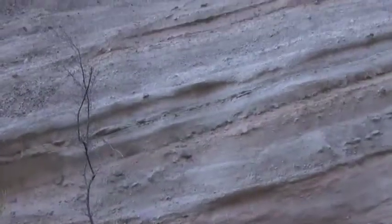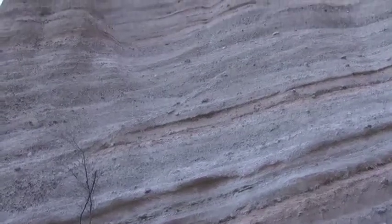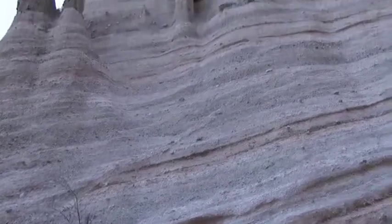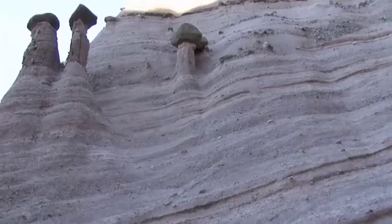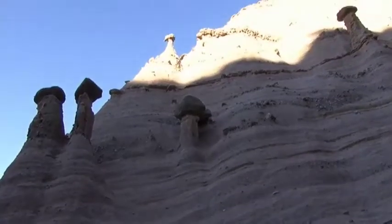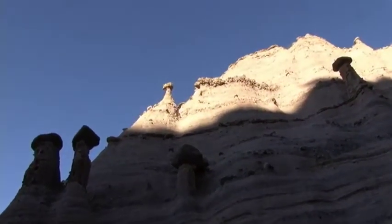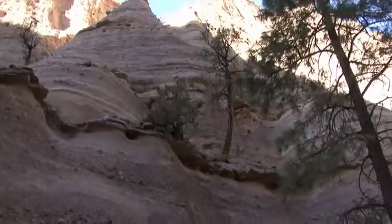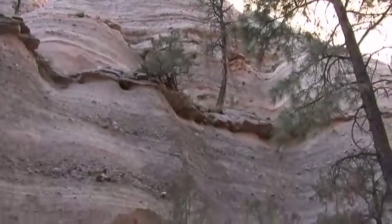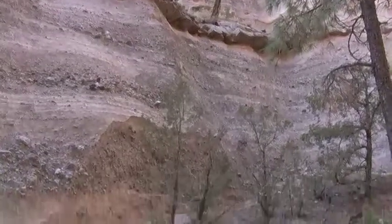One of the reasons why this location is called Tent Rocks is because of the very conspicuous pedestals that are eroded into the sedimentary sand and gravel layers at Tent Rocks. Here we can see the origin of these pedestal rocks very clearly, where each one is capped by a very large boulder.